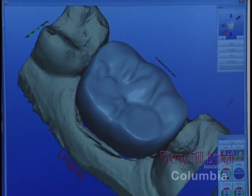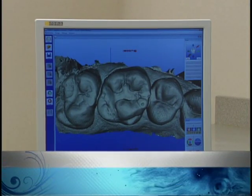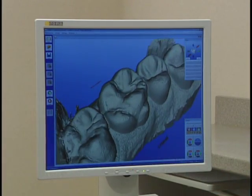That's amazing. So it really puts me in a lot more control when it comes to a patient's treatment. And it's obviously much more convenient for the patient, because instead of 2 visits and wearing a temporary and some of the things that can go wrong with wearing a temporary, we've had them in and out in about an hour with the restoration. Appreciate your time.